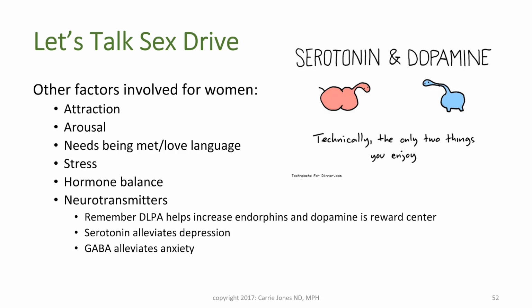There are a lot of people who put a lot of stock into the love language books, and it's all free, it's all online. I highly recommend couples look into that, because if her love language is not being met, then she's not going to feel that attracted to her partner, and she may not have much interest in sex.